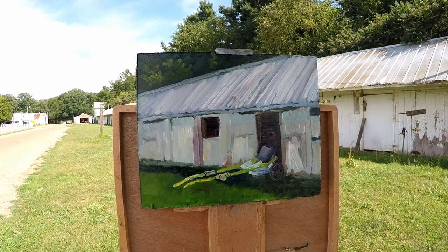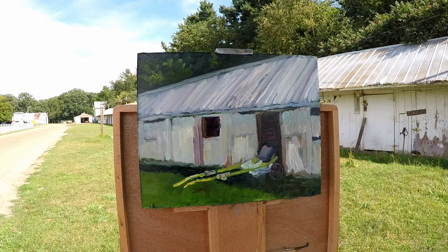All right, so I'm gonna try and mix up a little bit of this roof color real quick, just for this one area. And I see it as kind of a very light gray. So trying to get that established, I think I'm gonna just use a touch of vermilion, and then just a little bit of sky color in there. Still keep it really strong, but be kind of a light gray.